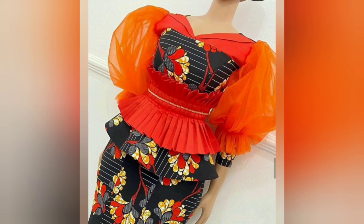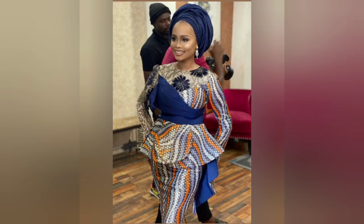Guys, look at this beautiful skirt and blouse style. The Ankara print is so beautiful. The color, the design of the print, even the skirt and blouse, the details, the sleeve, the organza, everything is on point. Even this particular one, I love the details on this blouse.